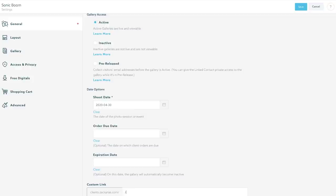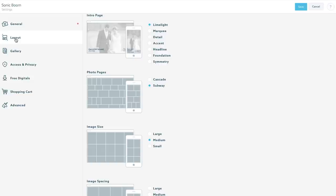Now I applied a preset, so I have already chosen what I like, and that's already kind of chosen here. I like the limelight. You can go in and change the way that the gallery looks. So I'm doing the limelight. You can do a cascade or a subway. You can change your image size, your image spacing. You can add an intro message to your gallery.